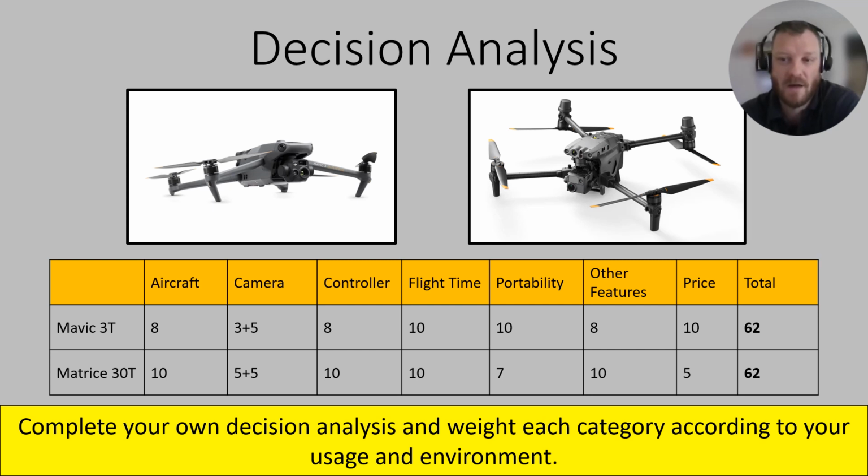Flight time's about even. I haven't found any good information on YouTube or online about real flight time tests with the M30T, so I just had to use what I suspect would be the result. Comparable, might be a couple minutes shorter on the M30T versus the M3T. Again, portability, the M3T is more portable and the score would depend on your transportation. You could carry the M3T all the time, stowed away out of sight, but the M30T you would want to have transportation that is accommodating, if you will. And then of course price, the M3T is half the price, so it gets a 10 versus the 5 of the Matrice 30T.